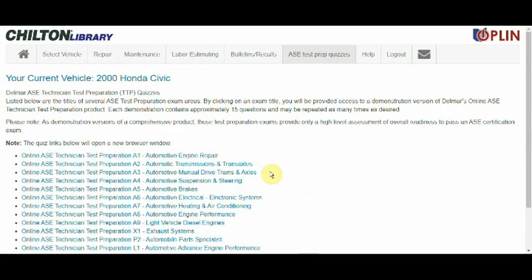Another feature of the Chilton Library is the ASE Test Prep quizzes. For those preparing for Automotive Service Excellence Technician certification, these quizzes are a great tool for gearing up for that certification exam. Chilton's library has many things to offer for the average vehicle owner and the trained automotive technician.